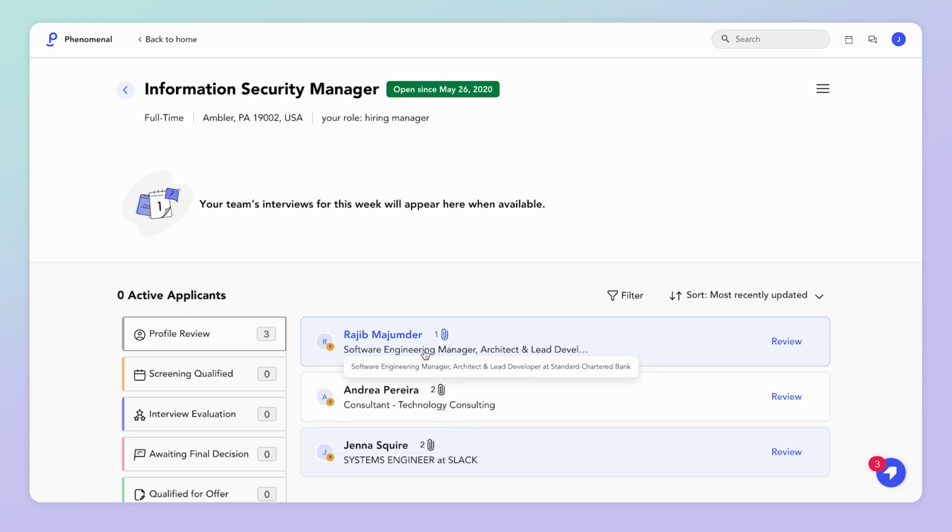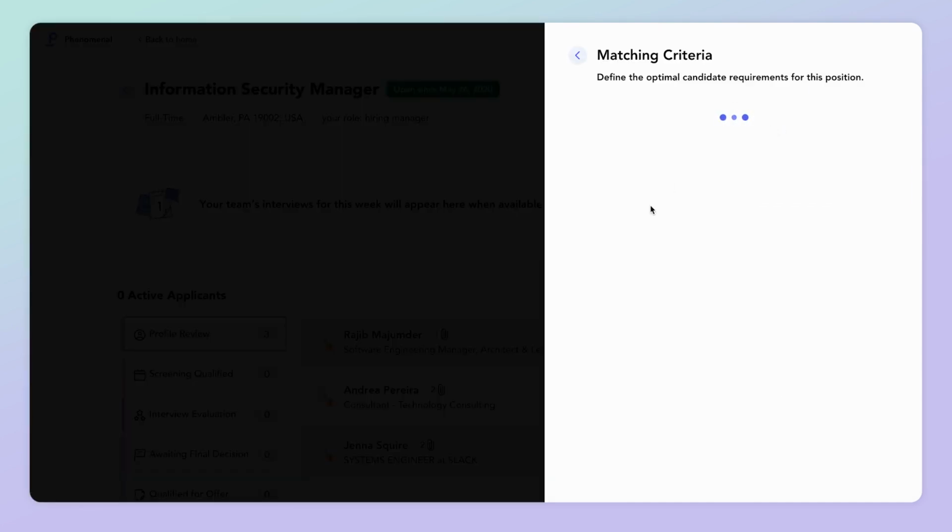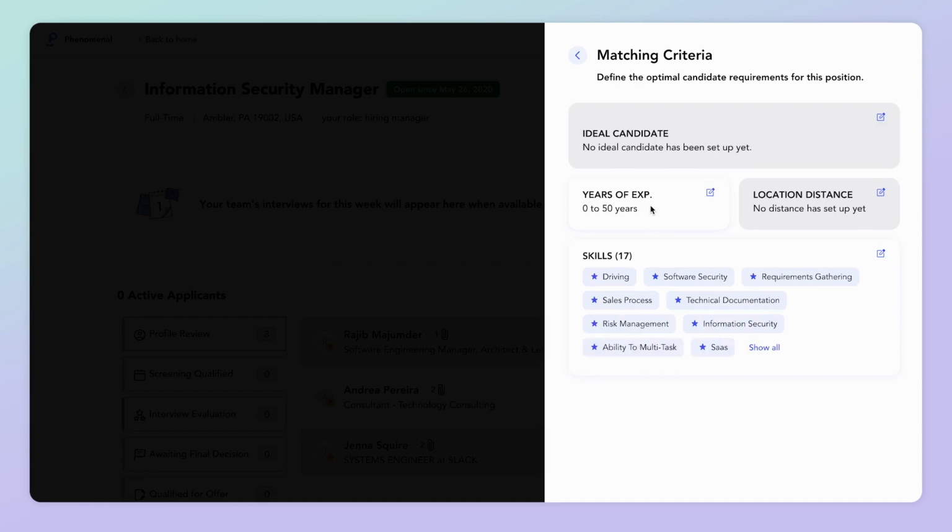So the manager has the ability to control how that matching works using something called matching criteria. So within the system, they can come in here and say, okay, what are the skills that are really required for this job? So we will automatically seed some of these skills based off the job description and also matching that the Phenom ontology does for jobs that have similar titles that we've seen in the past.